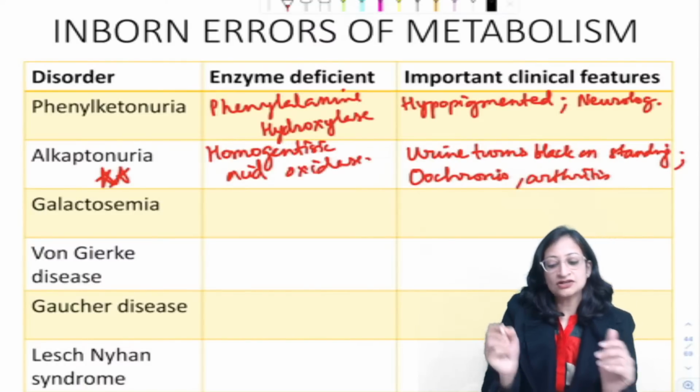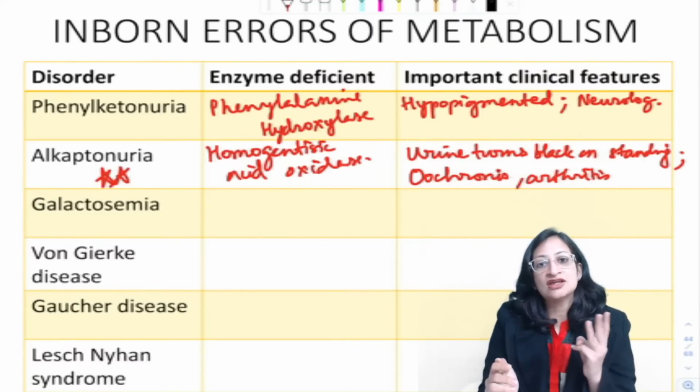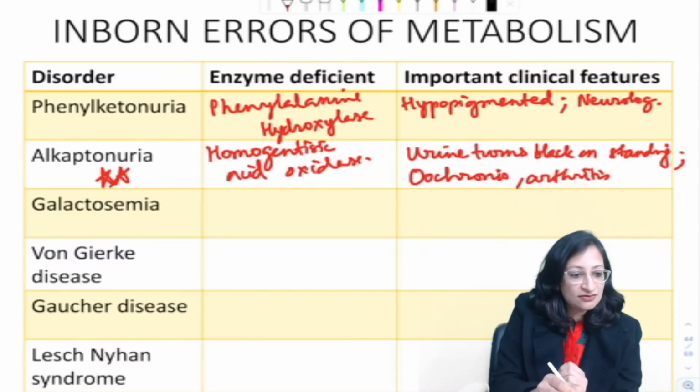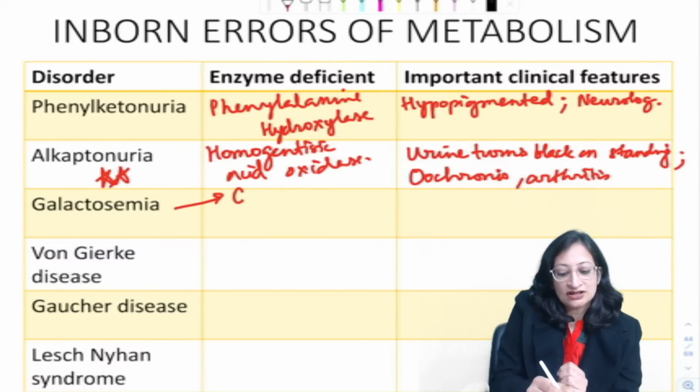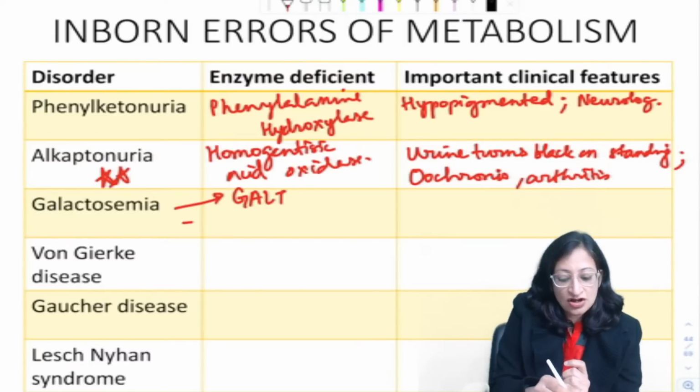Right. Now galactosemia. Galactosemia is a disorder which can be caused by the deficiency of any of the three enzymes. What are they? It can either be GALT, that means galactose 1-phosphate uridyl transferase, or galactokinase or epimerase. So any of these three enzymes, if they are deficient, they can cause galactosemia.